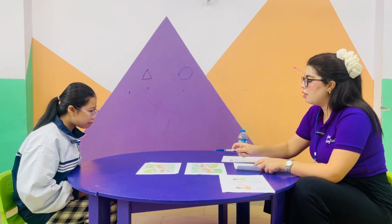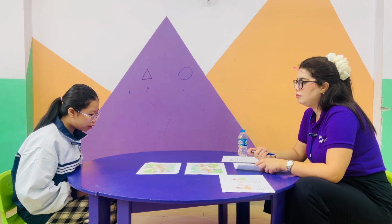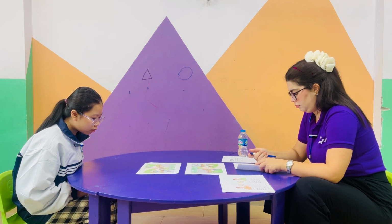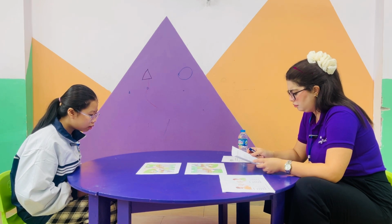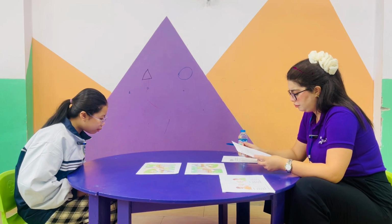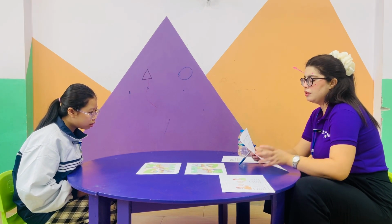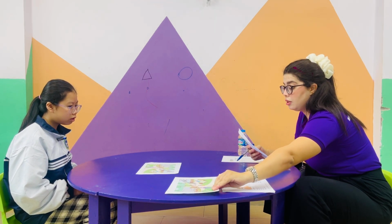In my picture, the old lady is reading a book. In my picture, the old lady is taking something in the bag. In my picture, the dog is behind the bin. But in my picture, the dog is in front of the bin. Okay, good. Now, let's move to part number 2. Let's put away this picture.